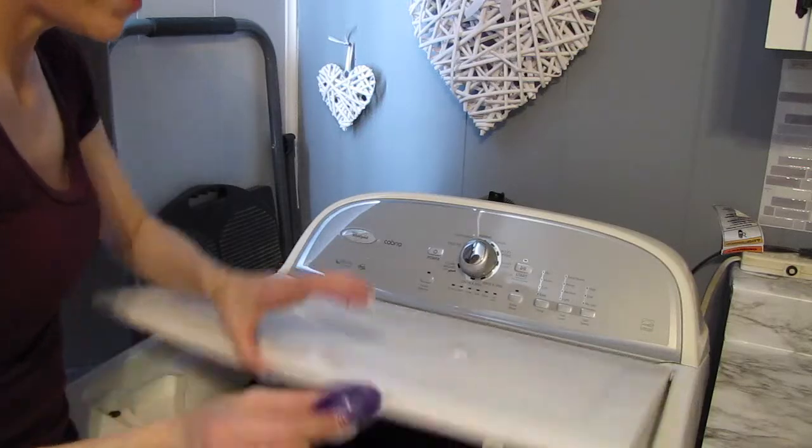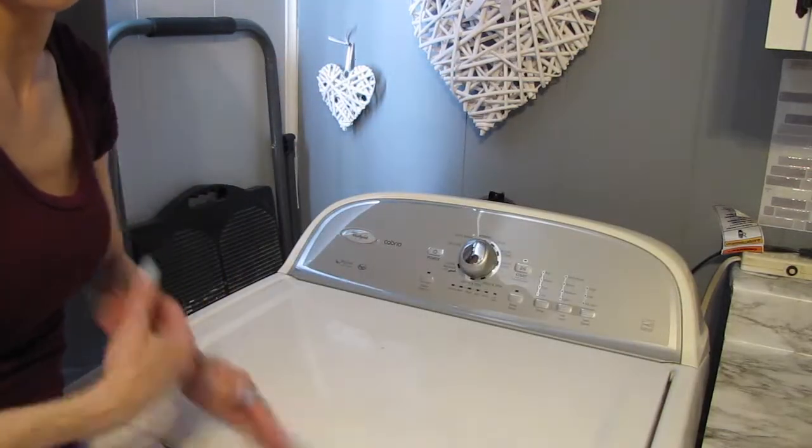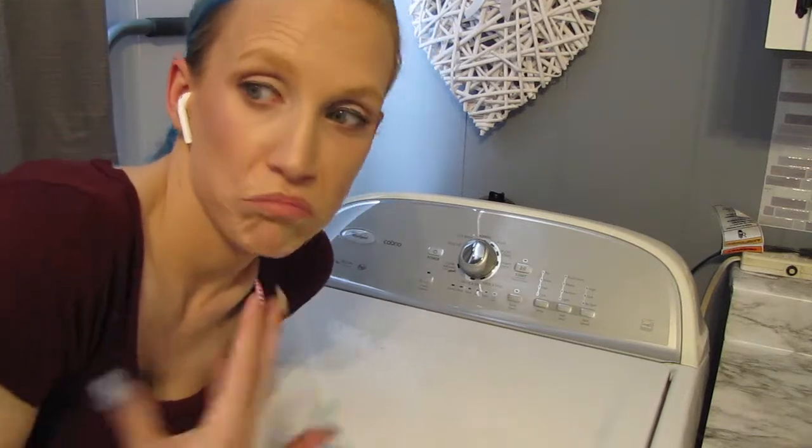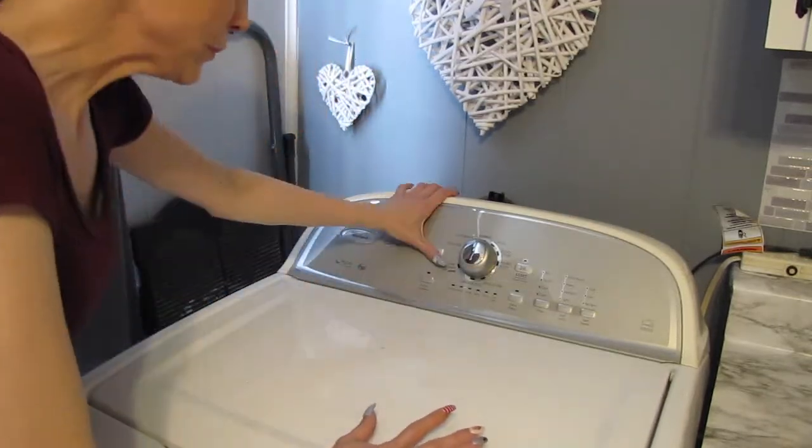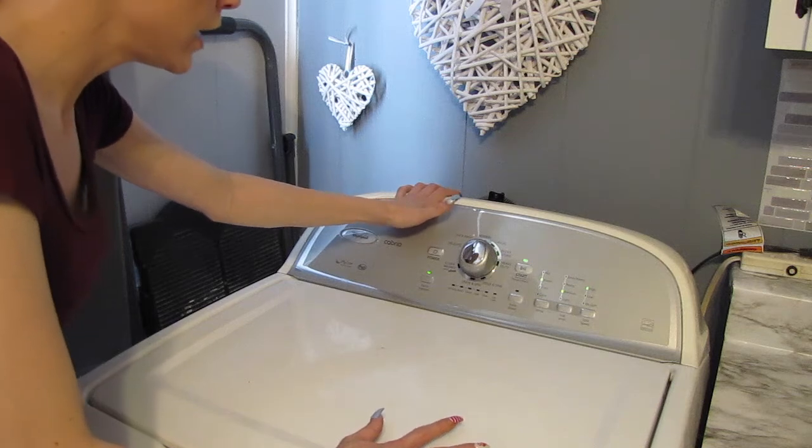I'm gonna pop a pod in. I am doing a load of the heavies just because that pile was so big and I need to get it through. So I only need 1 pod for it. I'm gonna turn on the machine.